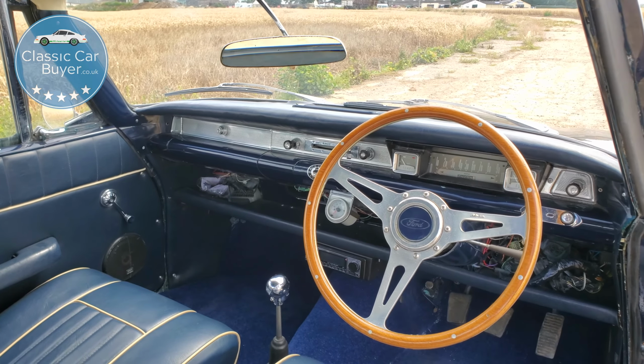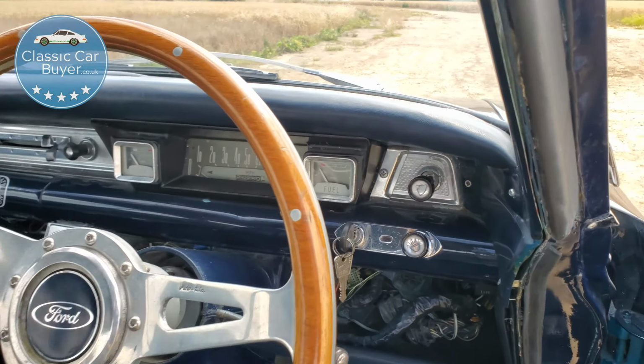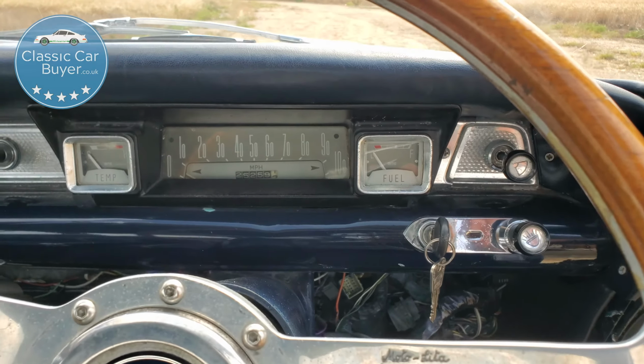I was sitting in the back of this car while we were recording the video review, and your head is constantly arched forward at an angle thanks to the shape of the roof.